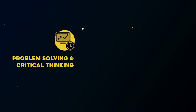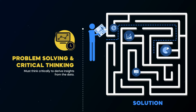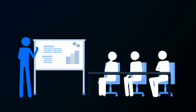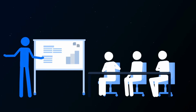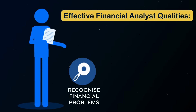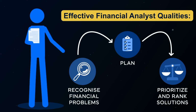Financial analysts often face ambiguous situations and must think critically to derive insights from the data, identify potential challenges, and recommend solutions. Therefore, analysts use critical thinking to navigate complex situations and solve financial challenges. Similarly, gaining investors for a company may rely on an analyst's ability to develop creative solutions to financial issues. In a nutshell, the ability to recognize financial problems, plan, prioritize, and rank the solutions are all qualities of an effective financial analyst.